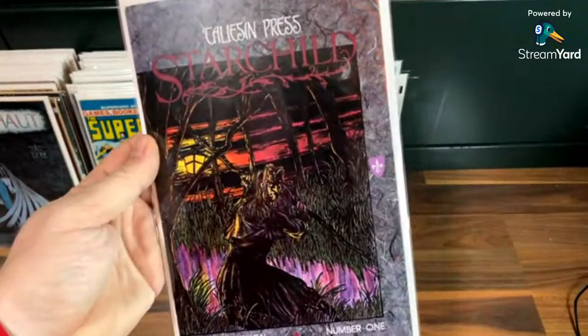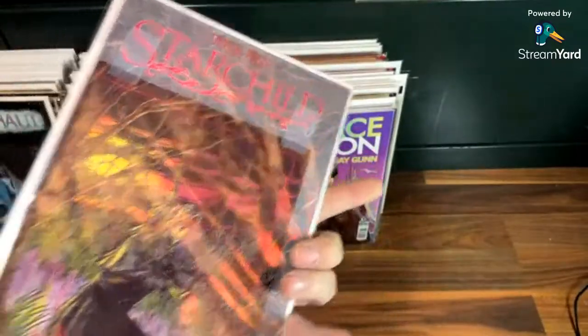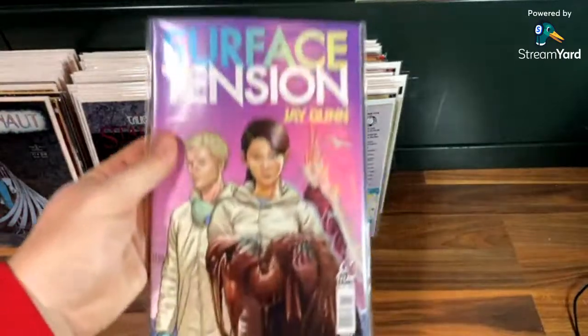Taliesin Press. This is Star Child. Oh, looks like I've got 2 different printings of issue number 1. Interesting. I don't think I knew that until right this very second.